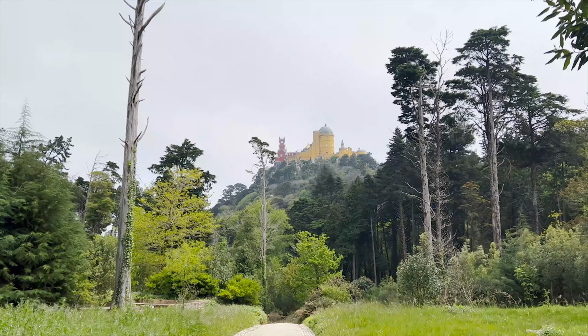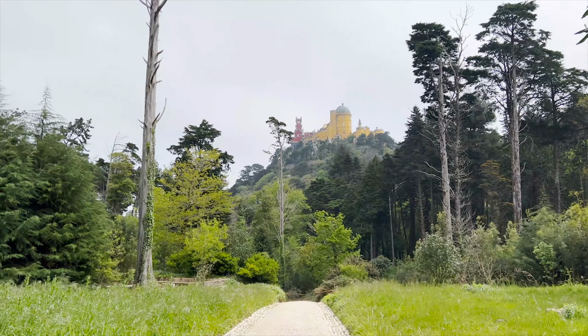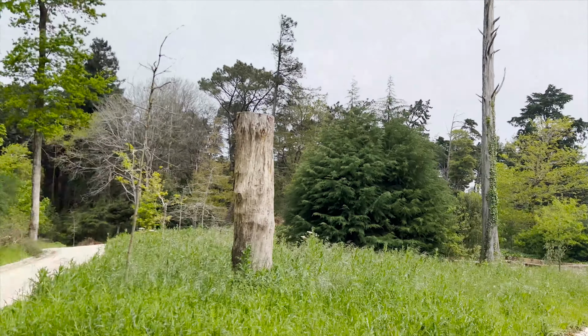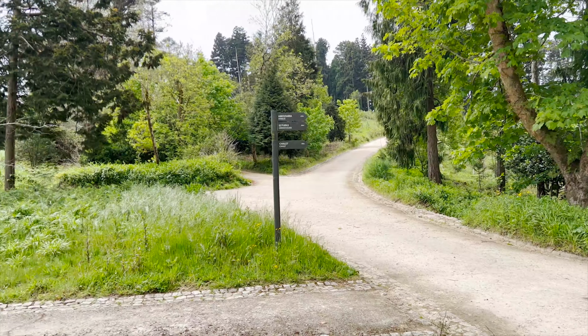Look at that. So pretty. Probably one of the best views I've seen. We're just all alone here, although I can hear people.